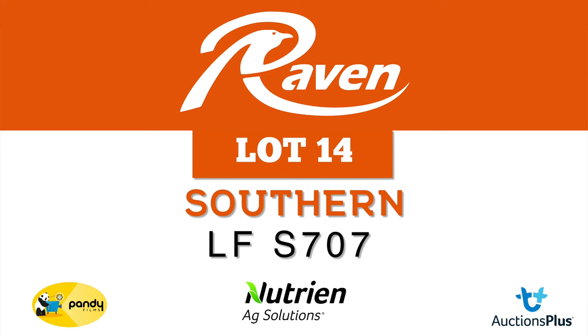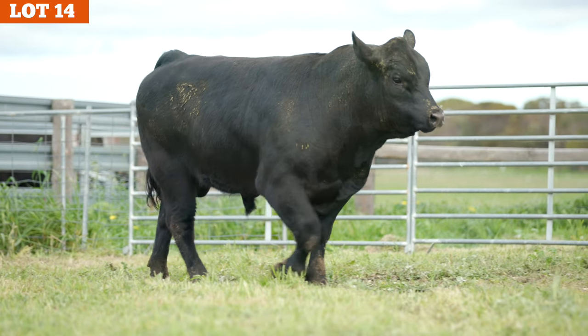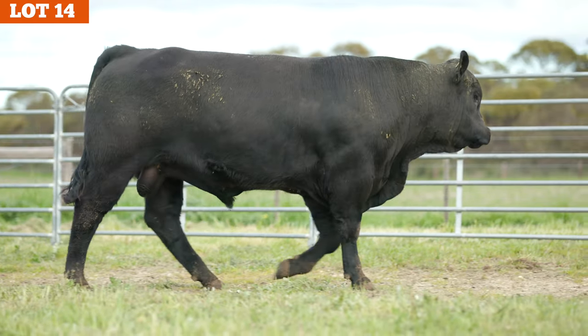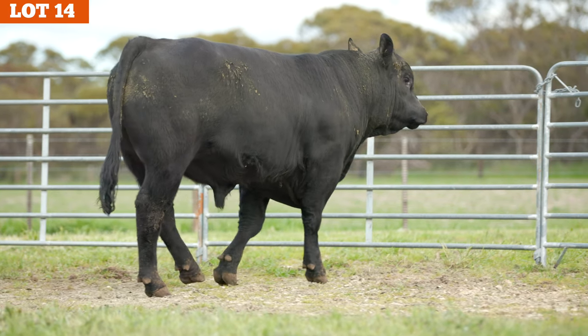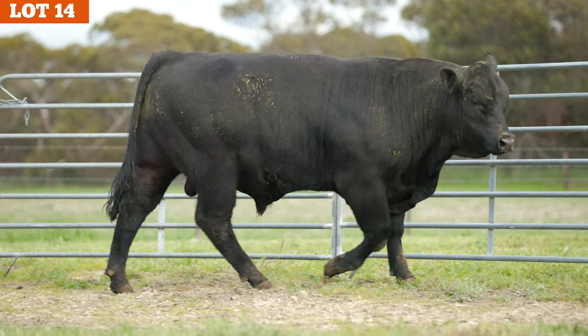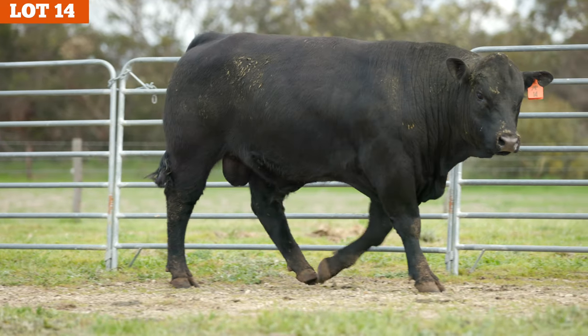Lot 14, Raven Southern LF S707. Another slick-coated Varilek Geddes 7068 side limb flex, but out of the Moncrief heifer that brings added frame and length of body. A big nutted bull with great calving ease and positive fat to finish calves. He scanned the highest for marbling in the group, making him an ideal option to add hybrid vigour to the calf crop whilst increasing meat quality.